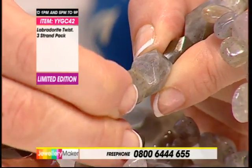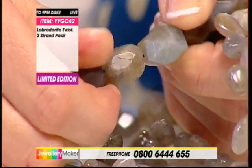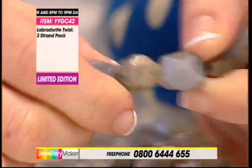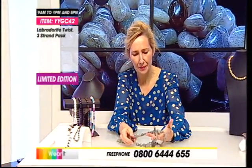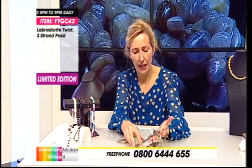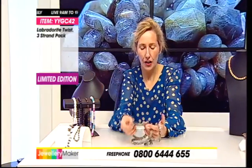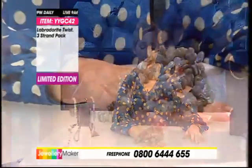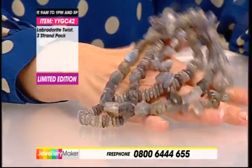I'm getting loads of it here, and then as soon as I try to show you, it all disappears, isn't it? That's teasing me, isn't it? But look at that sparkle within. There's loads there. You just move them around at home and have a look. There is. It's always just about getting that camera angle. And then the flatter oval nuggets as well. So three very ample, sumptuous strands of labradorite. YYGC42 would look beautiful with that cabochon set silver clasp.